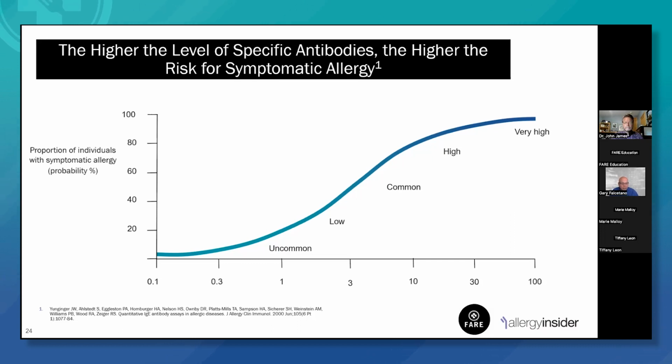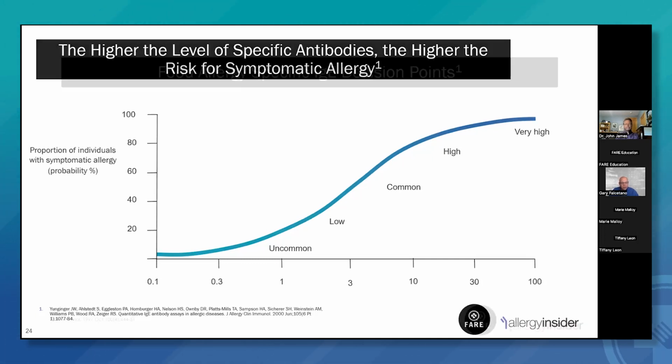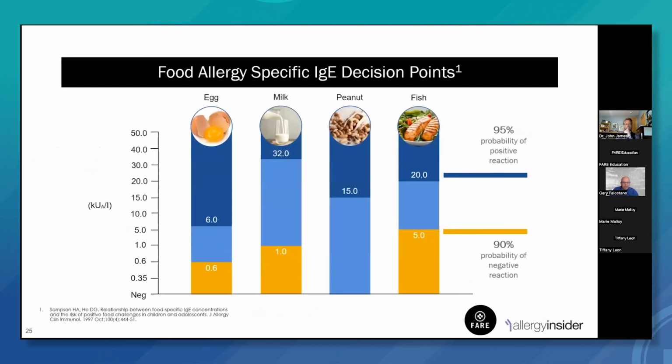So you can have a very high number or a very large skin test, and either have no symptoms or very mild symptoms. You can also have a low reaction and have severe symptoms. So with the diagnostic testing, again, the higher the number or the larger the reaction, the more likely that's what's causing the symptoms.